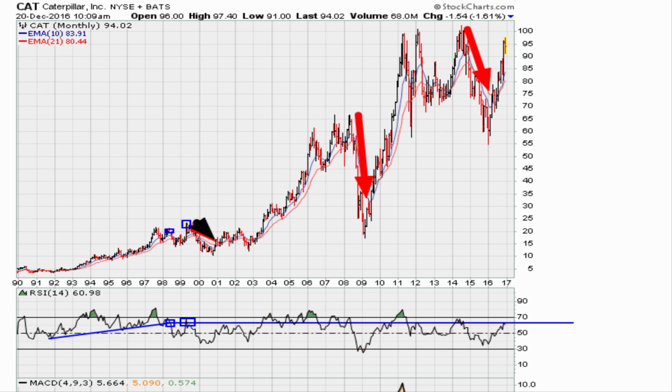And then there's also another period where we get a multi-year trend line break of the RSI right there, which also coincides with the break below this blue line. Again, this RSI break corresponds with the highs there in early 2008, which is responsible for this drop.